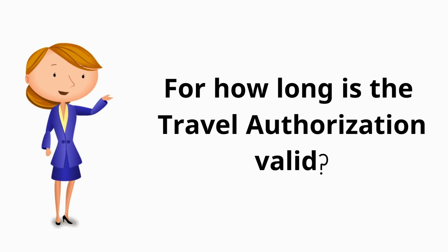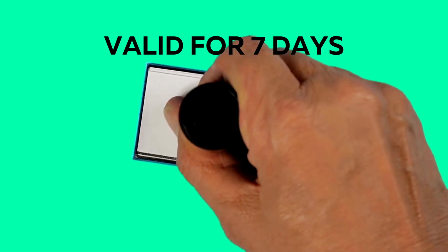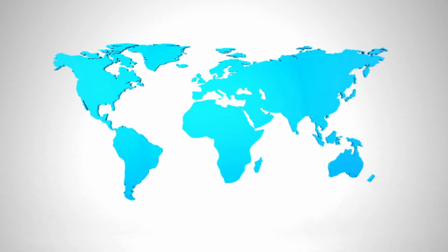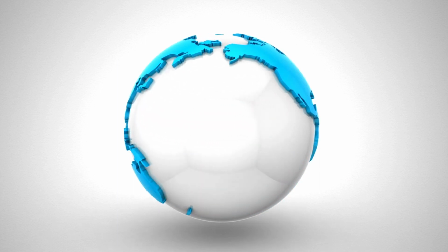You may also be wondering, how long is the travel authorization valid? The travel authorization is valid for 7 days, except for persons traveling from high-risk areas. For travelers from high-risk areas, the travel authorization is valid for 11 days.